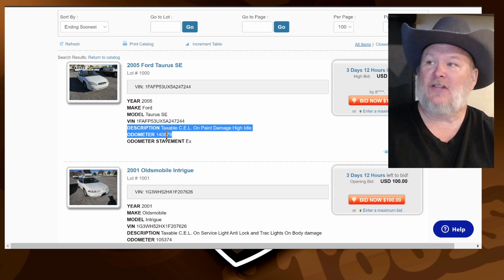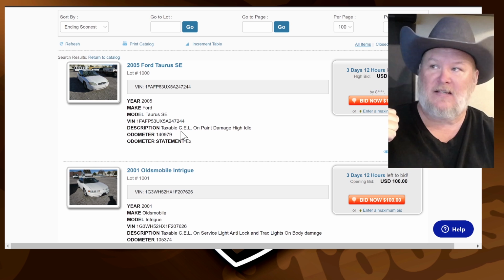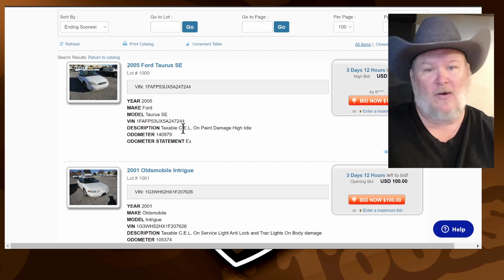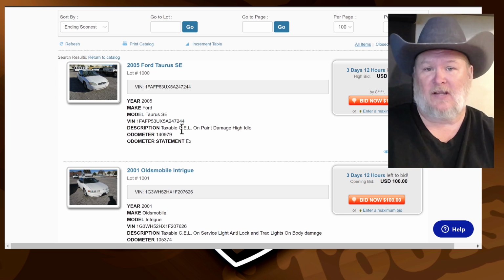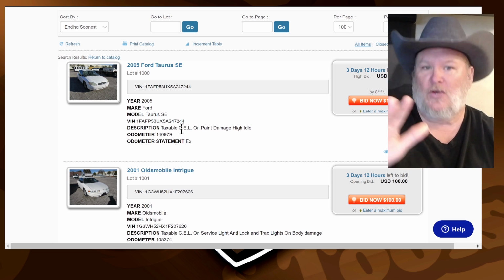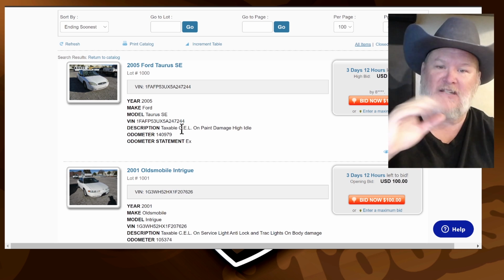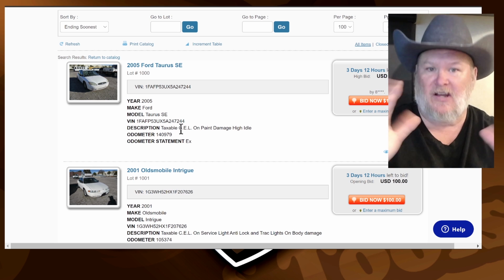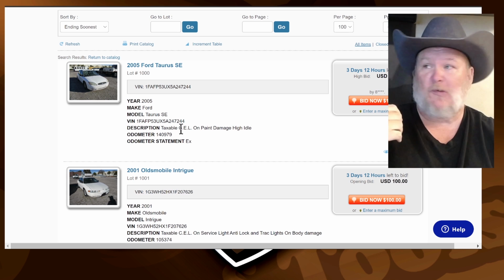Now, what you're looking at here, this one says taxable, which means you're going to be paying tax on it. CEL is check engine light. It means the check engine light is on, which may sound like a terrible thing. I'll be honest, 9 times out of 10, I'm not a mechanic here, but if the check engine light is on and steady, it's something minor. If it's blinking, that's like it's going to blow up, you need to get away from this. And 9 times out of 10, somebody put the gas cap on wrong.